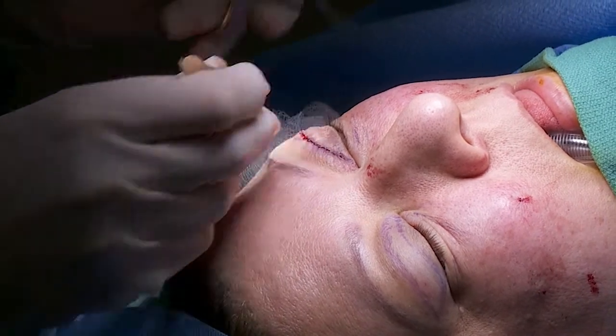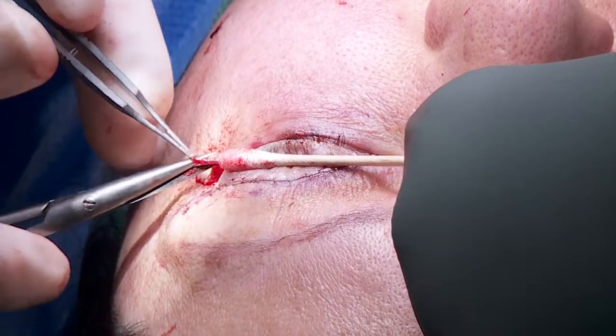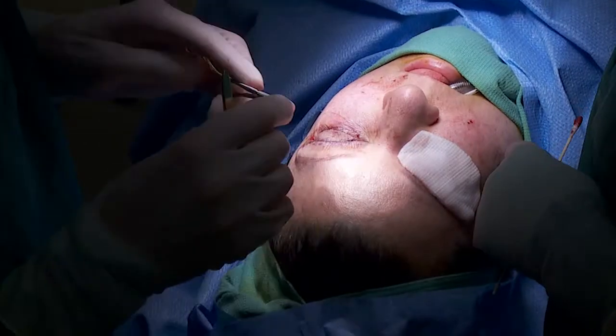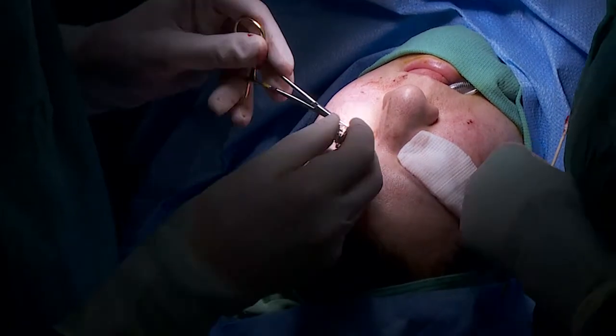I have just so much admiration and confidence in Dr. Thompson. I have total confidence in him that he will do a great job. And so I can't wait to see the new me.